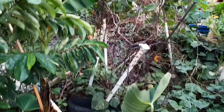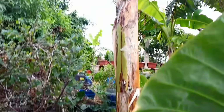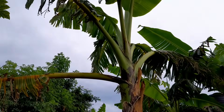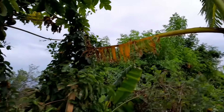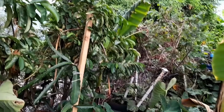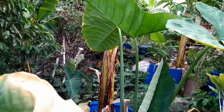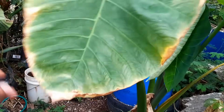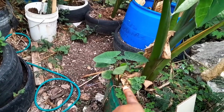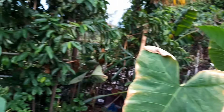Right there, my cocoa and my plantain. Plantain is just spreading its wings and doing its thing. Looking so very good. Right there, I'm backing out. And as I back out, I pass by my other huge cocoa plant. It seems as though the cocoas are growing and growing back. So I'm gonna dig it soon, see what's in there.